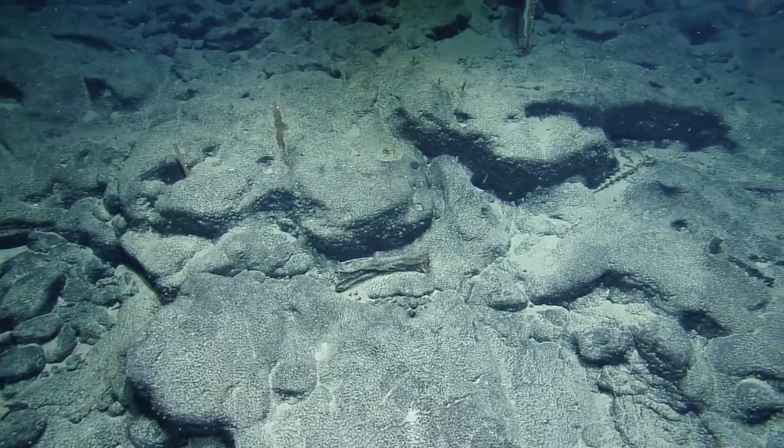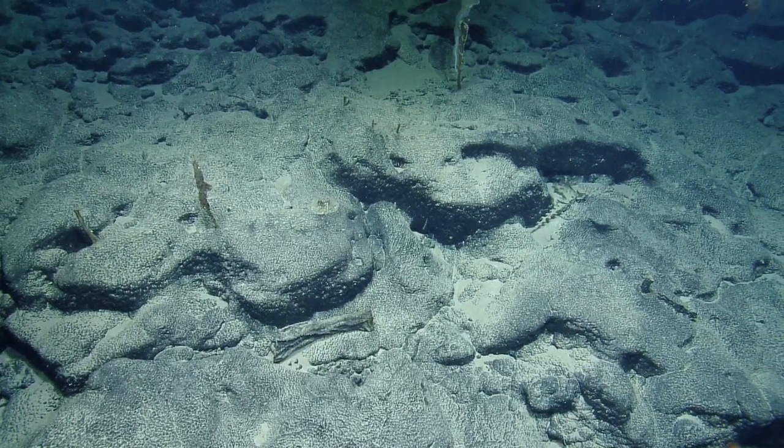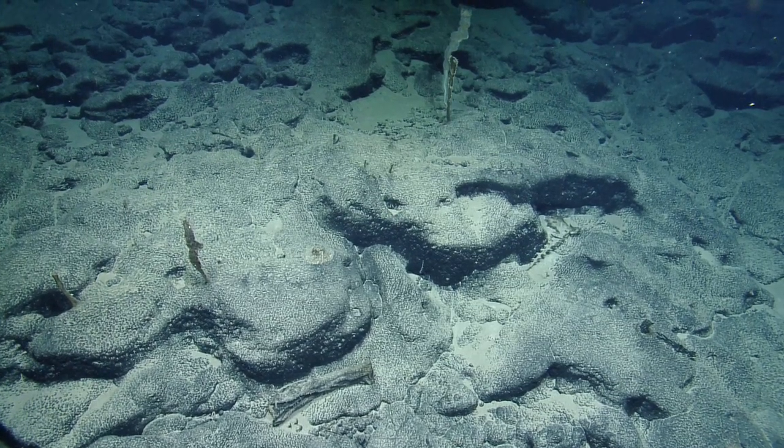You're right, Jane. That view from Atalanta from above Hercules is just remarkable, isn't it? Yeah, it's really cool. It's another Tritoplura sponge in the back there that's alive, and a number of dead ones.